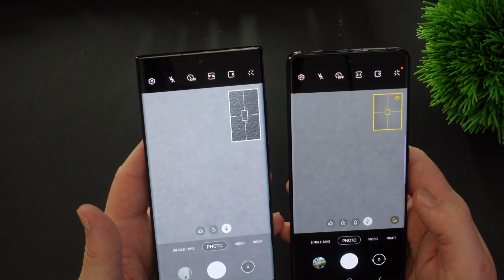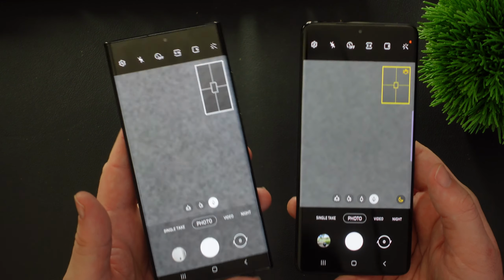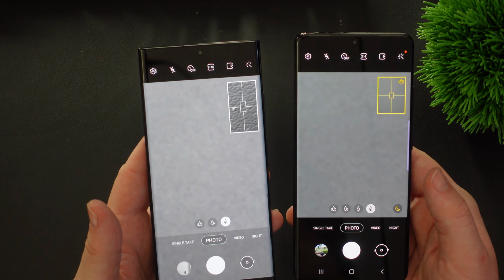But I'll show you some different videos of these two phones in hand, the front and the back, and then also take some photos and we can compare.